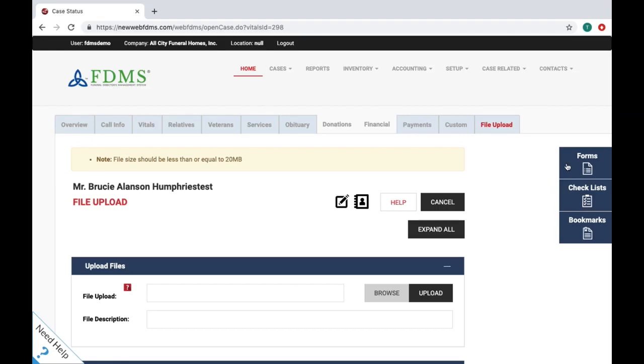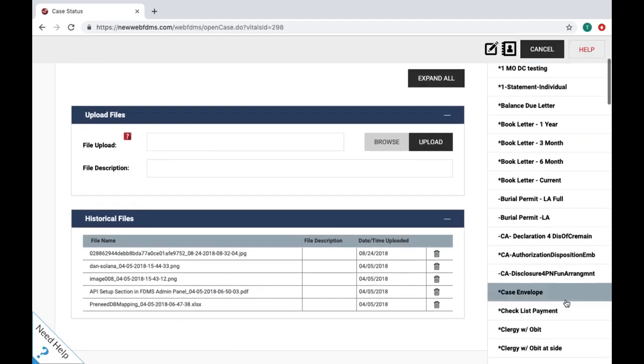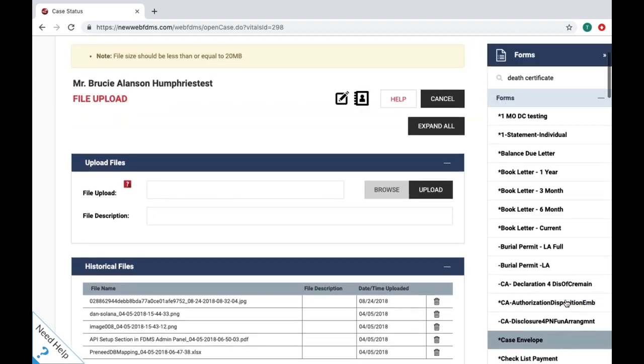I showed you earlier the menus on the side of the screen. The Forms menu, where you can search for and print out over 100 forms. If you use a company for stationery to print out prayer cards, for instance, we can integrate that into the system so that the information is automatically pushed out to generate the prayer cards. But if you don't have a system like that, we can format the prayers for your printer so you can easily print them out without having to retype any information.